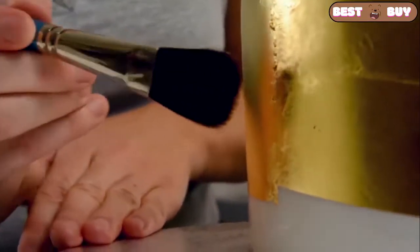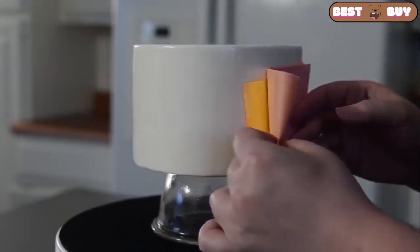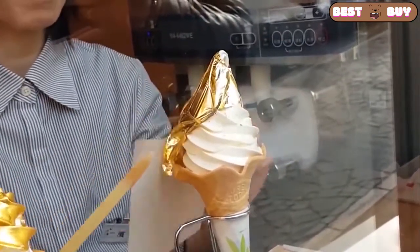Now the trend is different cakes and pies coated with edible gold. They look very expensive and elegant coated with transfer sheets of edible gold. Even it can be purchased at AliExpress. The sheets are very delicate, stick to your hands, so you need to be careful.